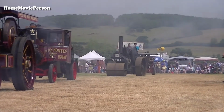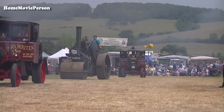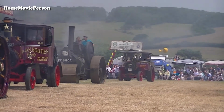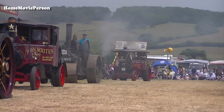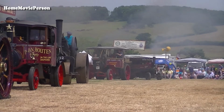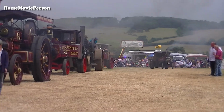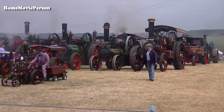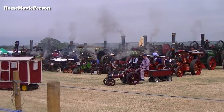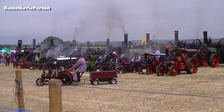The presentation of this engine just takes my breath away, absolutely stunning. So your day at the show starts at what time? You normally get here about 6:47, and do a bit of polishing, cleaning it out, getting it ready, get it fired up about half eight, something like that. Once it's all up and running, about 10 to 11, then he can sit back a bit, and it looks after itself a lot better.